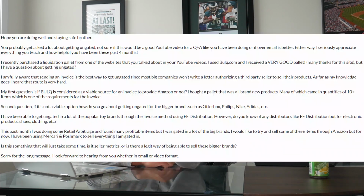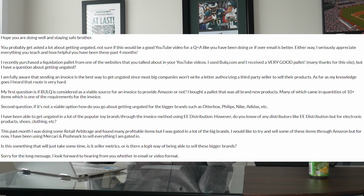So he's basically saying he understands that one of the best ways is to order from a reputable manufacturer or a reputable supplier, and then use that invoice of 10 plus quantity to get ungated. He says as far as his knowledge goes, he heard that route is very hard, and he's talking specifically about getting an authorization letter from the manufacturer, which I would completely agree with. It's not impossible, it's just very, very difficult if you're dealing with a top brand, right?